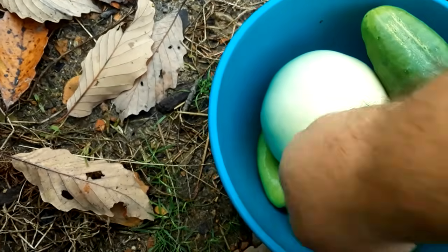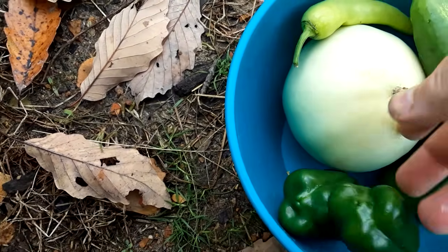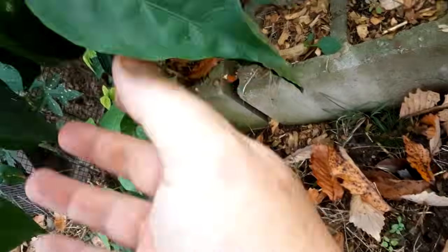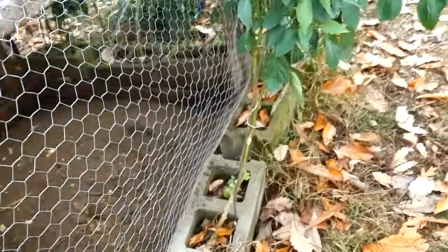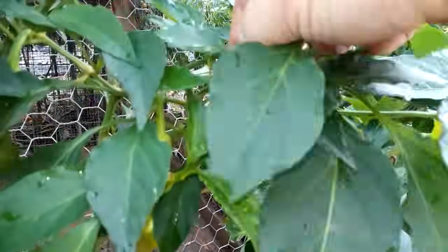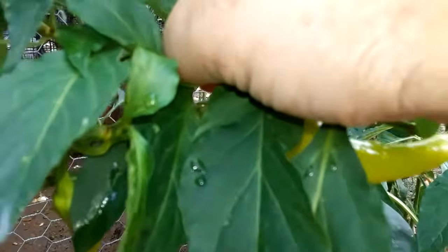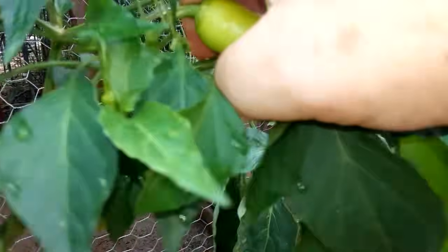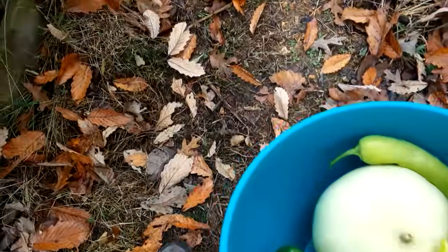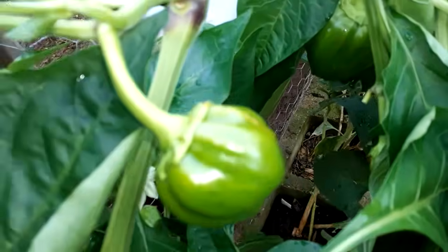Oh, don't want to bury my sweet peppers. How about this one? A little on the small side. Just leave it there for now. And all of these are about the size of a quarter. Anything on these left? Just this guy. A couple smaller ones. Decent sized pepper in there. I'll let it grow. See if I can get something bigger than that.